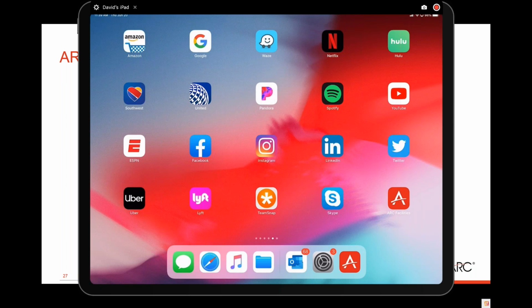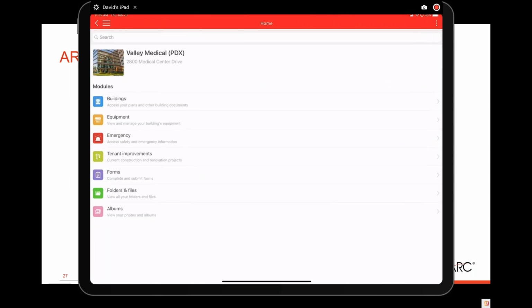But if you look in the bottom right-hand corner, there's an app for my facilities. Let me click on that and let's take a look. So I go to a campus, now to a particular location. Here's all of my information for this site. Think about that. I've got all the information on my mobile device, whether it's my phone or my tablet. It's with me right now.